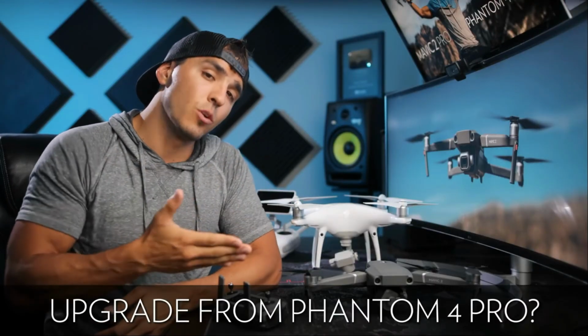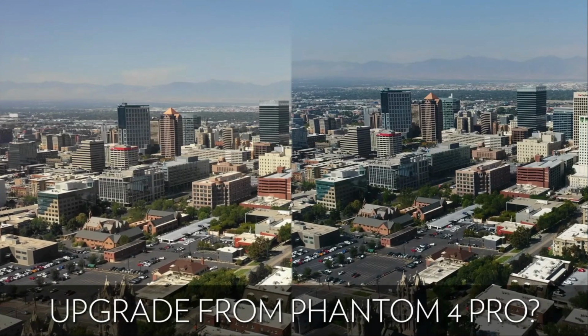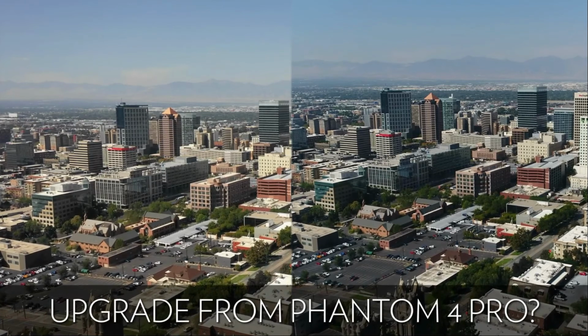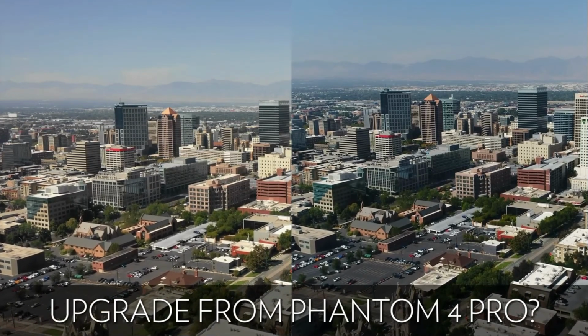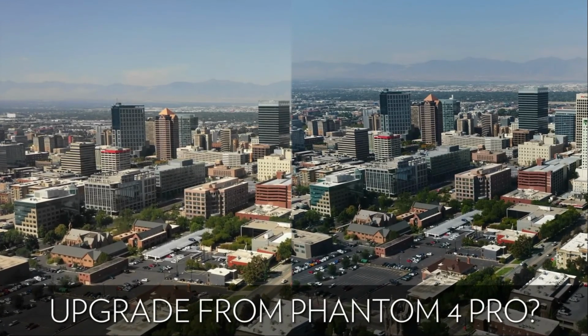Is it worth side grading to the Mavic 2 Pro? I don't think so on this one. I don't think there's enough difference between these two as far as image quality goes and features for me to encourage somebody to buy a whole new drone, unless you just absolutely need the 10-bit color or the better portability.